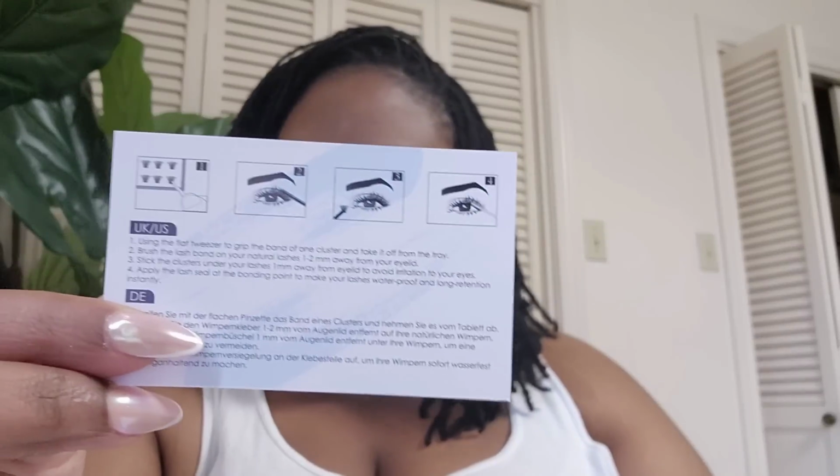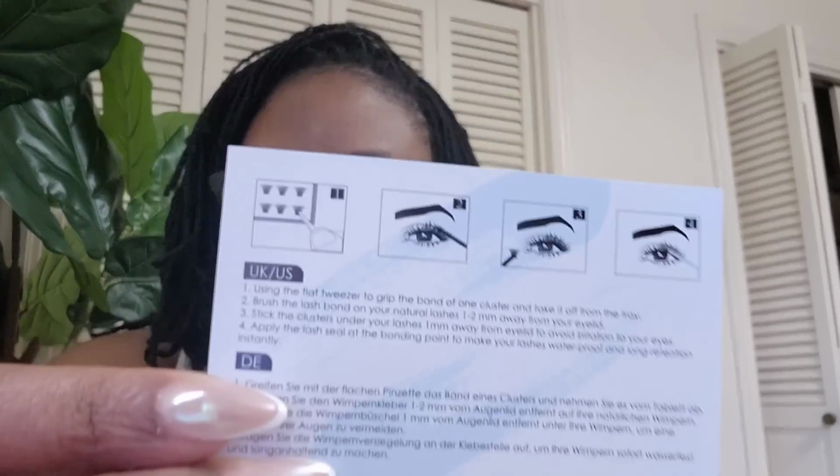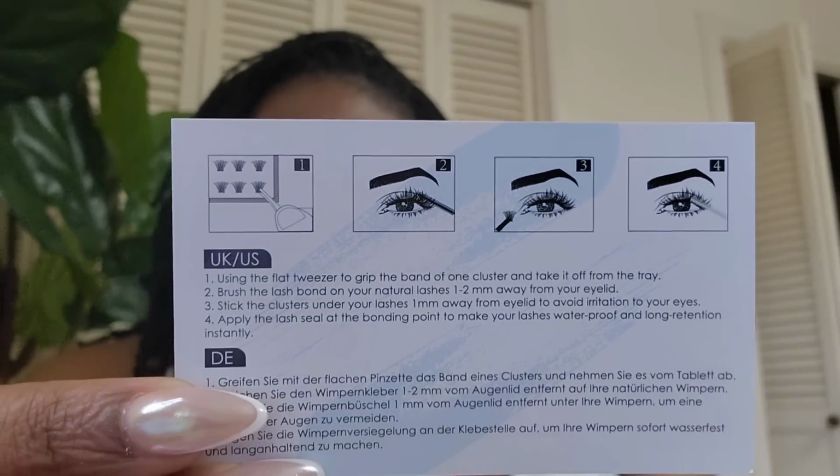Oh, my instructions fail. Hold on. So, it came with this instruction card. I've seen so many people use this. So, we shall see. Basically, you use the flat tweezer to grip them. You brush the bond on my natural lashes, 1 to 2 millimeters away from my eyelid. Stick the cluster under my lash, away from my eyelid to avoid irritation to my eye. Apply the lash seal at the bonding point to make your lashes waterproof and long lasting. We about to give it a try. Check this out.